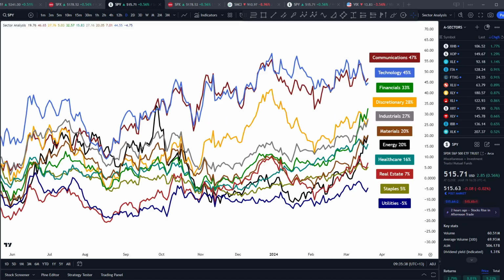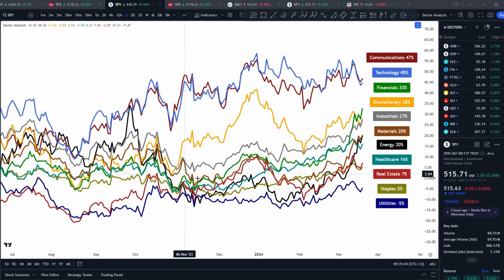And I'd just like to introduce you today to my newest custom indicator called sector analysis, and that gives us a good visualization of the 11 S&P main sectors out there, as represented by the ETFs. And basically this indicator here shows the rolling 1 year performance for each of these 11 sectors.